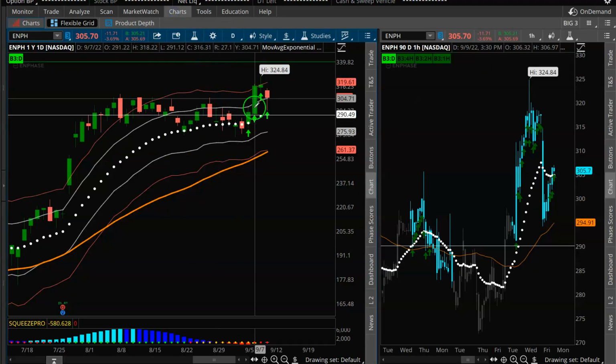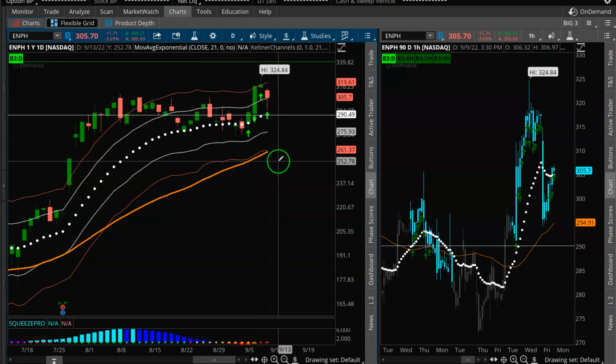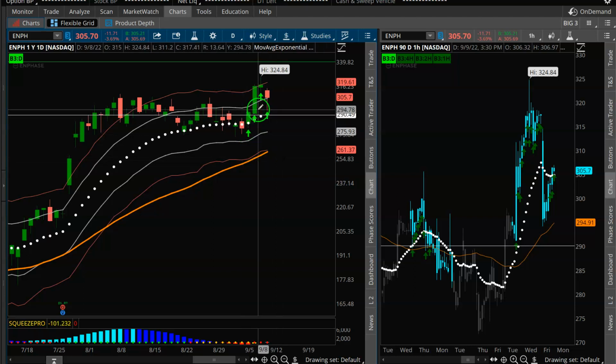But here's the beauty of it. No guarantees this trade has to work, but all we're trying to do as traders is just play the probabilities game. You only want to focus on setups where the probability of a move in your favor is pretty high. I think 70% of the time, we're looking for these daily squeezes with these buy signals to work in our favor. So that ends up in a good win rate.